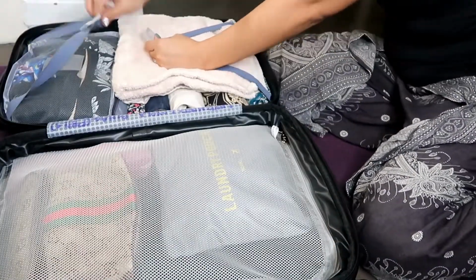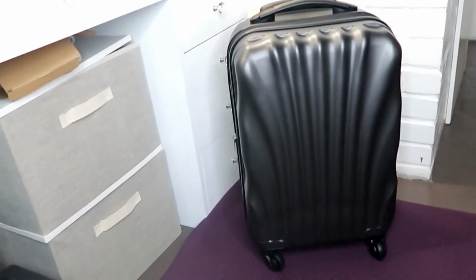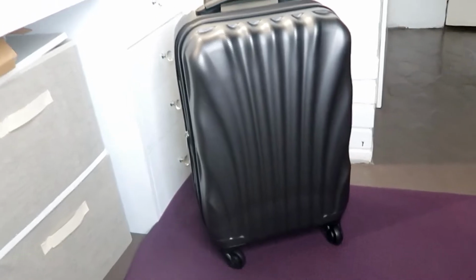Packing made easy! Just a quick tip, don't forget to bring a laundry bag or use an extra eco bag for your dirty clothes. For us, we used the biggest packing cube for our laundry.